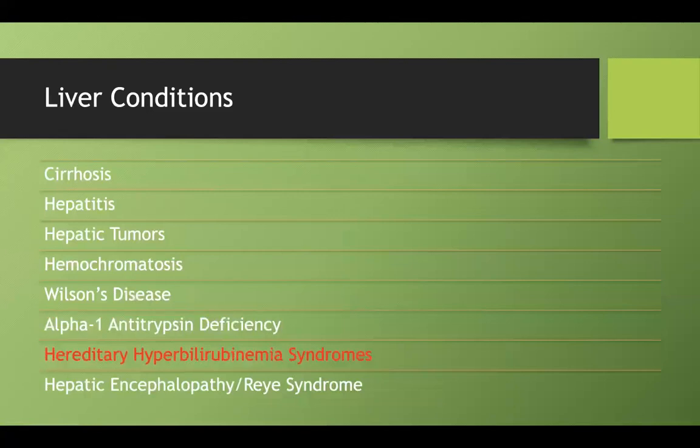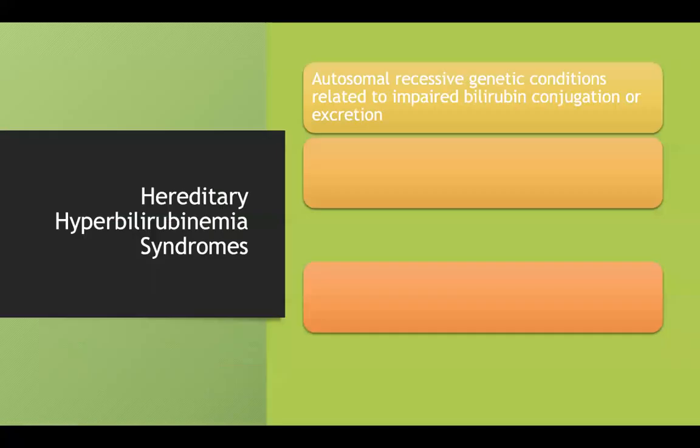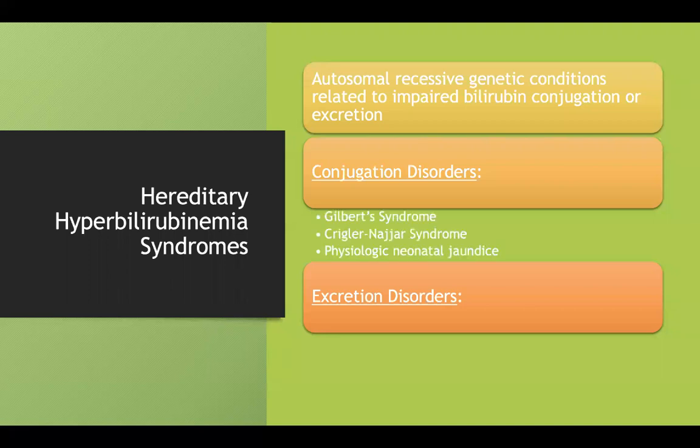Now let's move on to some of the hereditary hyperbilirubinemia syndromes. So these syndromes are a collection of autosomal recessive genetic conditions that either affect your ability to conjugate bilirubin or your ability to excrete bilirubin. And so I'm going to break them down into two different categories. Here's our conjugation disorders, and here's our excretion disorders.